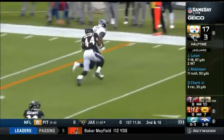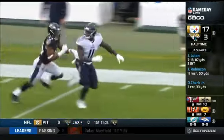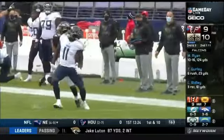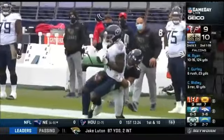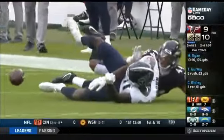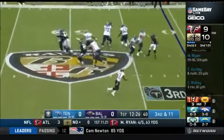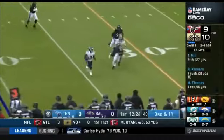Yeah, you can see on the replay that Marlon Humphrey is grabbing his jersey here, slowing him down, and then holds on to him at the last minute. It's definitely pass interference. Yeah, kind of had a hold of him from the very beginning and didn't really let go. So that gives the Titans a little extra field position here, finding Cameron Batson is Tannehill.